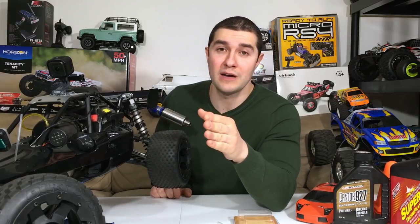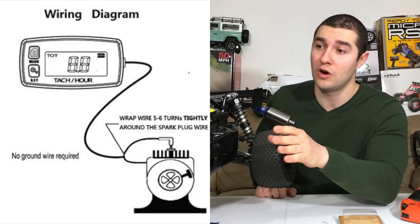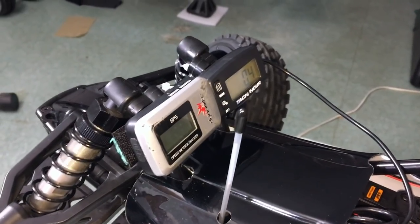This tachometer is a very simple install. There are some other models that use a two-wire design. This particular one states it uses one wire. All you do is mount it anywhere on the car with the included Velcro strips. I already have it mounted right over here. Let me show you guys. This is the way it's currently mounted on the car.